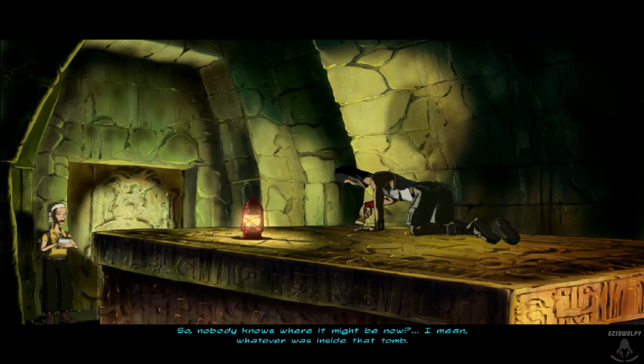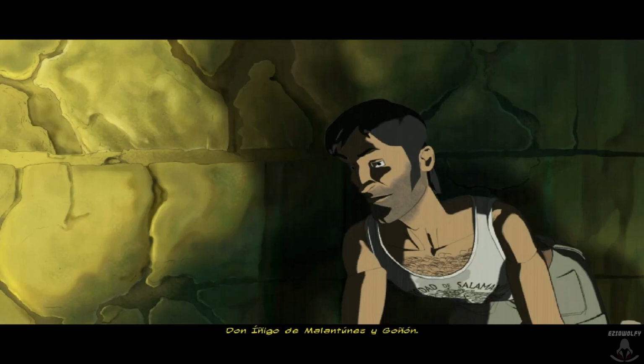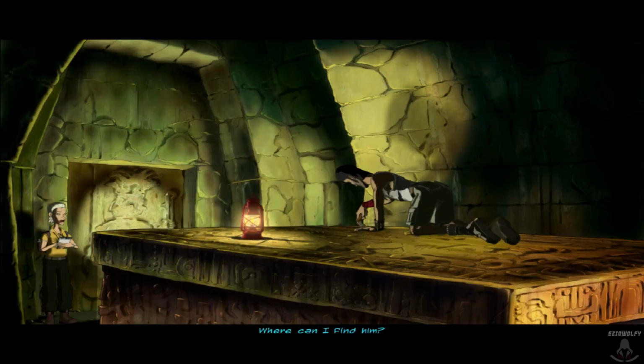So nobody knows where it might be now? I mean, whatever was inside that tomb? Don Inigo de Malantuñez y Gagnon. Search for him. Where can I find him?